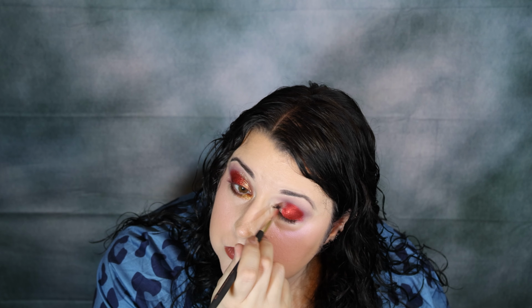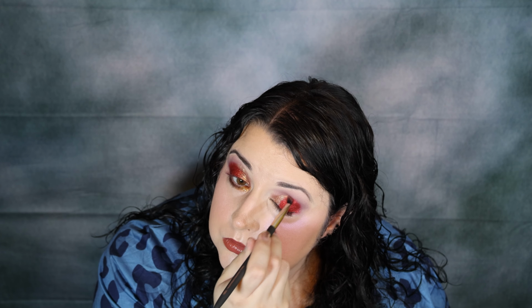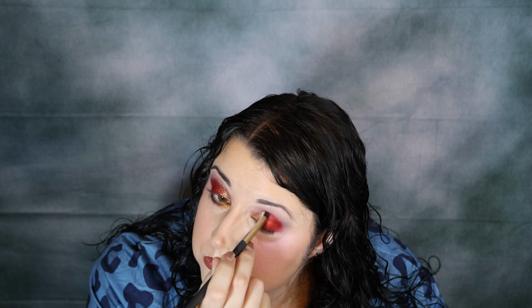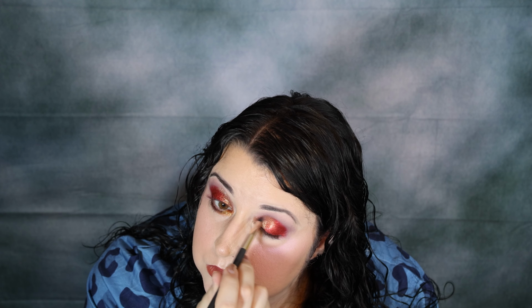Okay, now we're going to go in with that really pretty gold shade Amber Palace, which is right here. It's just so pretty. I love, love, love the shimmers, you guys.